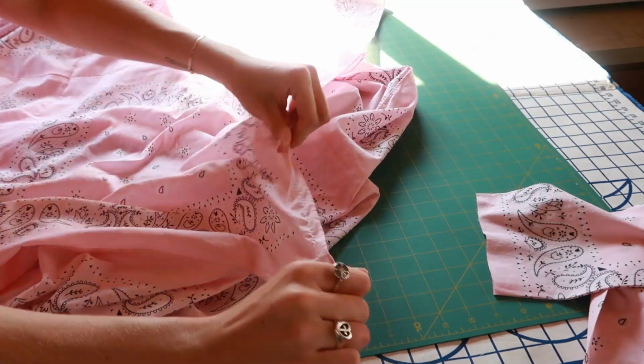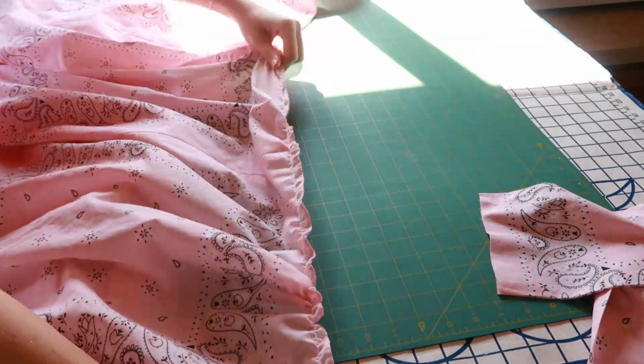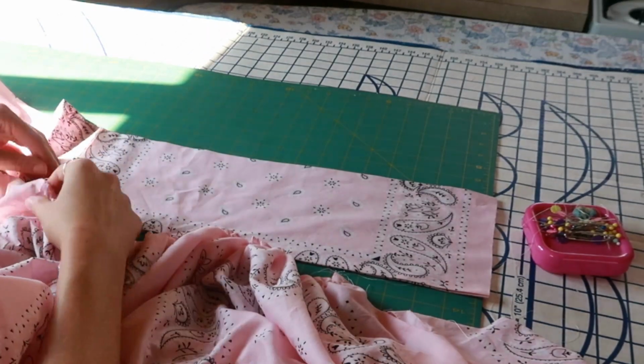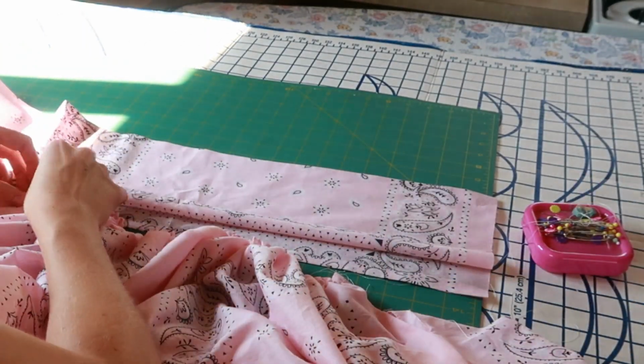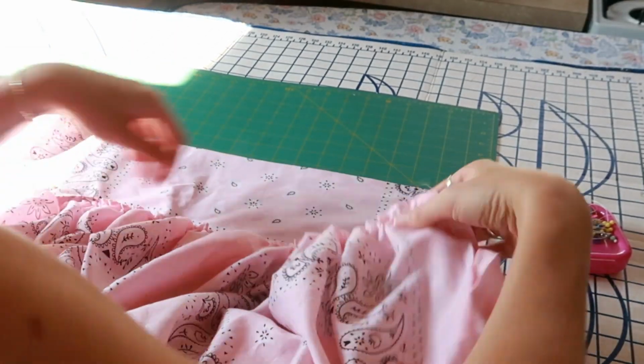Again, remember, when you do a basting stitch, you do not want to backstitch, and you want to leave long tails so that you can pull that thread and gather your skirt together. This is what's going to create our waist. Once our skirt starts to be gathered, we are going to sandwich those gathers in between the two layers of our bodice.